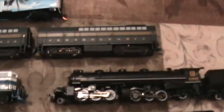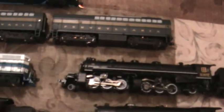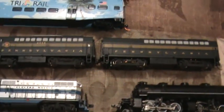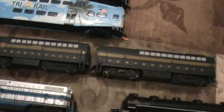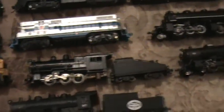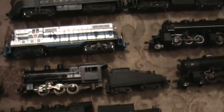Coming down, we have a set of ERA models, Pennsylvania RF-16s, A and B. Very nice smooth runners. However, I wish these things would go a little faster. At full speed, these things are still extremely slow. So I'm maybe going to have to replace some gearing, or I'm just going to have to deal with it. Chances are I'm just going to have to deal with it.